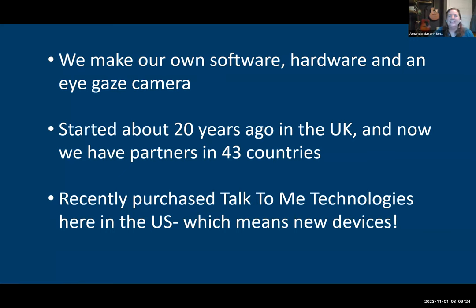Thank you. So at Smartbox, we make our own software, hardware, and one of our own eye gaze cameras. I saw several familiar names on this call, so I know a lot of you know this, but I just want to make sure we're all on the same page, because there's always more to learn with assistive tech and everything. So again, we make our own software, our own speech generating devices, we need hardware, and then the eye gaze camera.